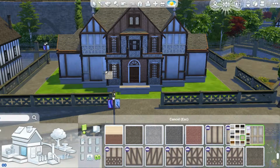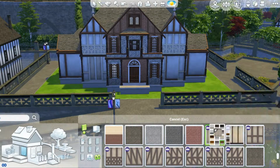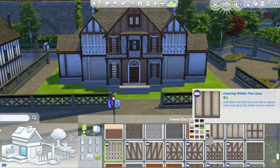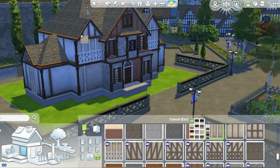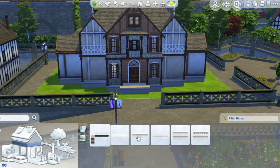But this is where I started to lighten up the exterior. I think I changed the background to that beige background with the white wood paneling.